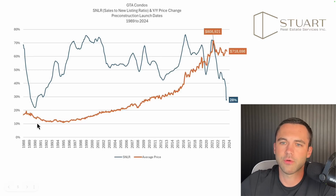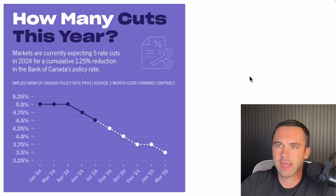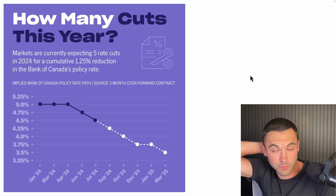What's also interesting is, of course, the drawdown in price that they saw in the 90s was far more dramatic than what we've seen today. You can see sort of our peak pricing for condos, 808 down to 718. However, of course, the counterpoint to that would be the renewed activity we're seeing heading into the fall.